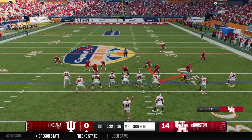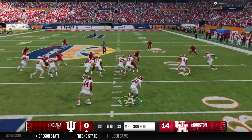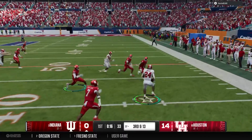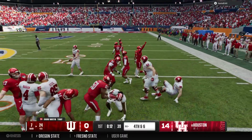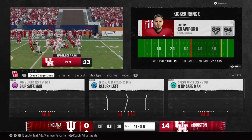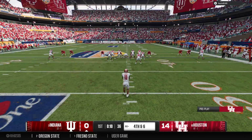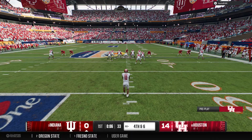So the offense getting set. This is not where you want to be against this defense. 3rd and long. He stopped short of the marker, so it's 4th down now. And the Hoosiers will have to kick it away. He's on to boot it away now.